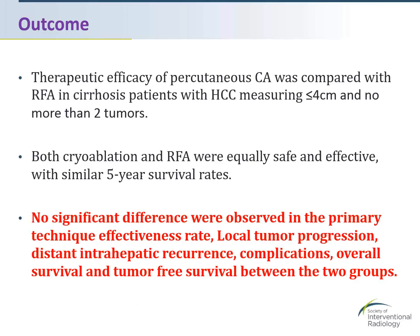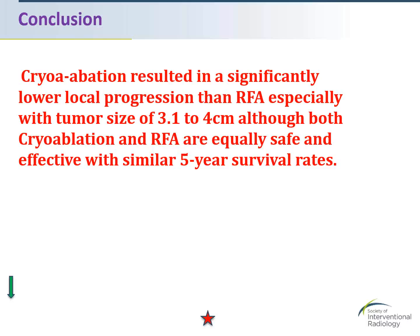So the outcome of their trial was the therapeutic efficacy of percutaneous cryo compared with RFA for HCC measuring less than 4 centimeters and no more than two tumors. The end conclusion was that both cryo and RFA were equally safe and effective with similar 5-year survival rates. No significant difference was observed in the primary technique effectiveness rate, local tumor progression, distant intrahepatic recurrence, complications, overall survival, and tumor-free survival between the two groups.